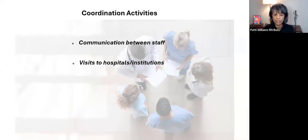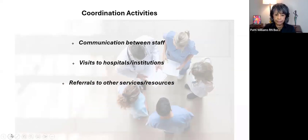I'd go in the hospital for just a little bit, not to do a full assessment, but to see what their condition was and how they were moving. And then when they got home, I would complete the home environment part of their assessment. And just keep in mind, you're building relationships for future referrals in these circumstances as well.